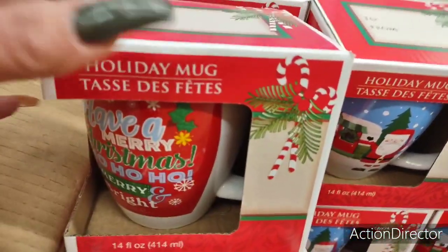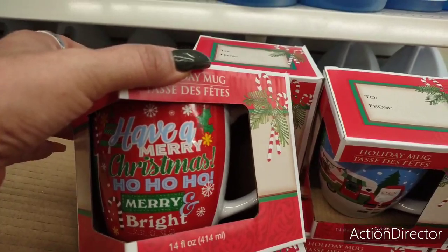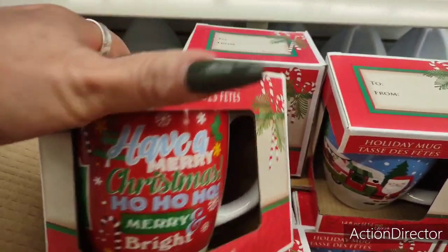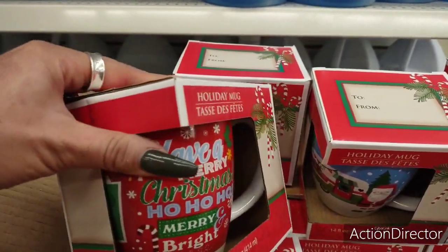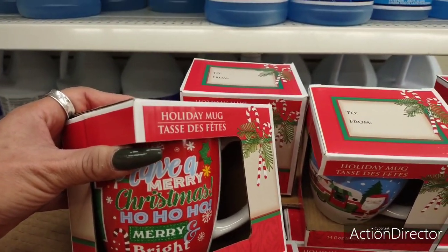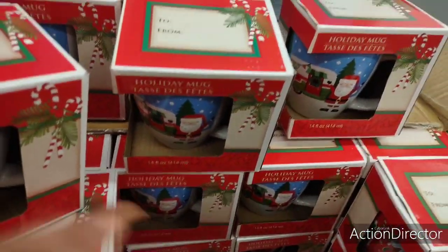And they also have this one that has all the buzzwords. Have a Merry Christmas, ho, ho, ho, merry and bright. And again, there's some type of design on the back. I can't see it. I'm not going to unbox this. But it looks like there's a present. And you have the snowflakes. You have the holly. You have the candy cane. Really, really cute. And I'm going to go through this and we'll see what else is in here.